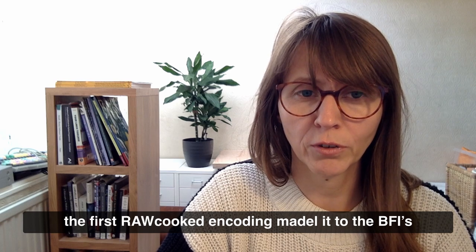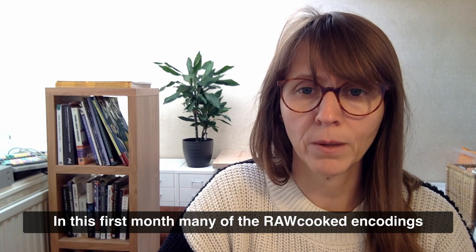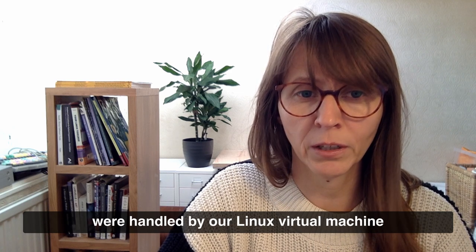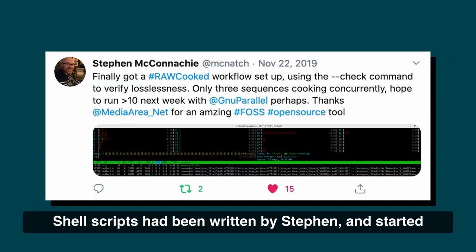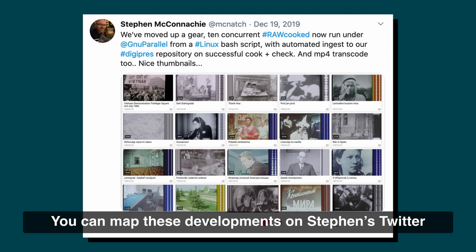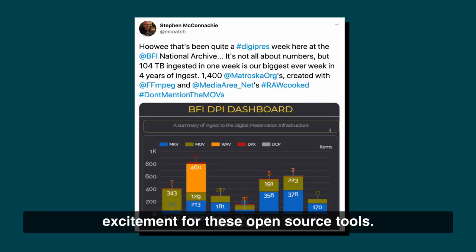This DPX preservation project kicked off in November. The first RAWcooked encoding made it to the BFI's digital preservation infrastructure that month. In this first month, many of the RAWcooked encodings were handled by our Linux virtual machine with 32 cores and 126 gigabytes of RAM. Shell scripts had been written by Stephen and started working through these first batches. You can map these developments on Stephen's Twitter account, and it's always a delight to see his enthusiasm and excitement for these open source tools.